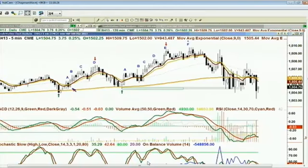Gave a nice entry point, and then what happened is, based on the 200-period exponential moving average, you see that gold line, that orange gold line? It went to peak ABCD, pulls back, holds the line higher high at 1504.50, and starts another ABCDE.